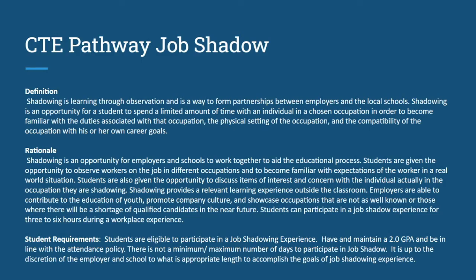So students are eligible to participate in the job shadowing experience. You need to have and maintain a 2.0 and be in line with attendance policy. So it is up to the direction of the employer and the school to figure out what is the appropriate length of the goals for the job shadowing experience.